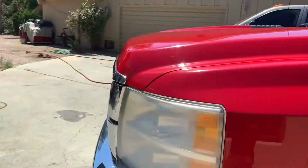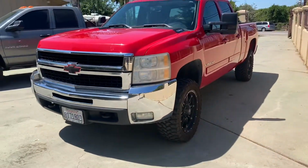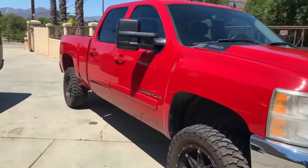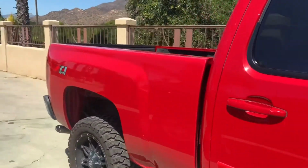And he sold it, and now he has it back. So he owned this for, I think, I don't know, a long time. Then he sold it for about 2, 3, I want to say 4 years.